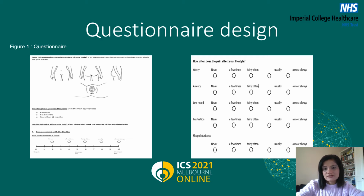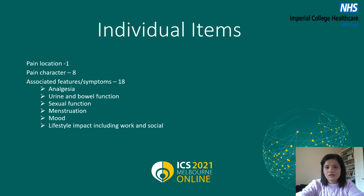The questionnaire design included multiple different assessment tools, including pictorial diagrams for identification of pain location, pain grading scales, as well as qualitative measures such as the impact on lifestyle. Looking at it in more detail, there was 1 specific item for pain location and 8 different items related to pain character and associated features and symptoms, including analgesia, urinary and bowel function, sexual function, menstruation, mood, and lifestyle impact, including both work and social.